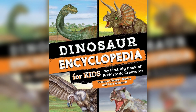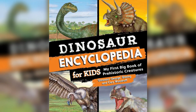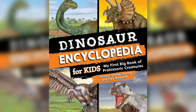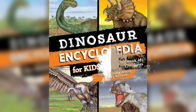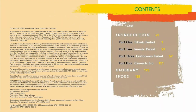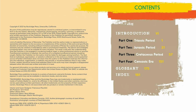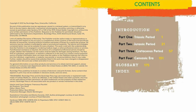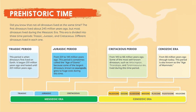Dinosaurs are some of the most amazing animals that ever walked the earth. They could be as tall as a four-story building or as small as a chicken. Some had spectacular spikes or hardened scales, while others had fantastic frills or vibrant feathers. This book gives kids an exciting glimpse into the age of dinosaurs with awe-inspiring facts about how they lived, what they looked like, and more.